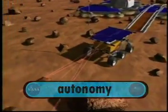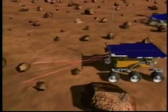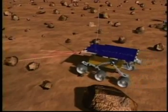It takes several minutes for a command signal to reach a robot in space. Sometimes a robot can't wait for mission control. It has to make decisions on its own. This ability is called autonomy. Sojourner was semi-autonomous, which means it can make some decisions on its own.